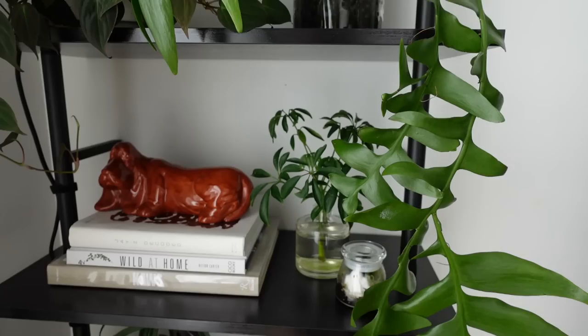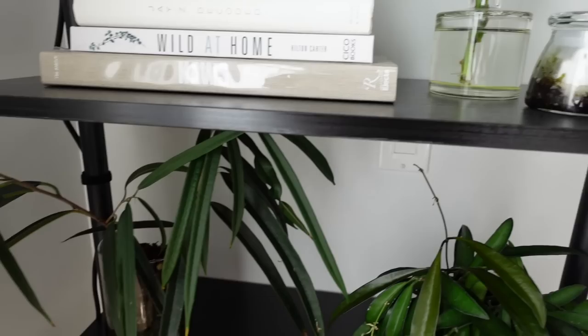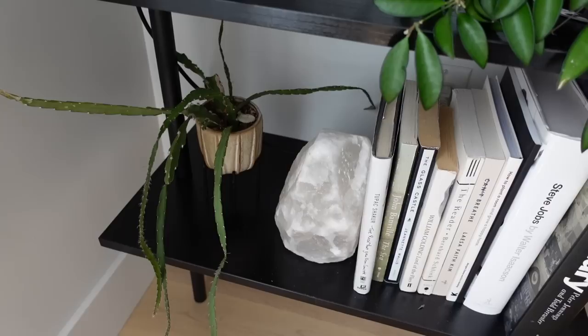Moving one below, we have my Schefflera. It's a Schefflera cutting from my bigger plant. I have a little terrarium that I'll show you in depth in a bit. My Ficus alii is right here, right next to my Hoya wayetii. And then on the very bottom, I have my Lepismium cruciforme, which again is another plant that I thought would die, but is doing pretty decent besides this one little part here.